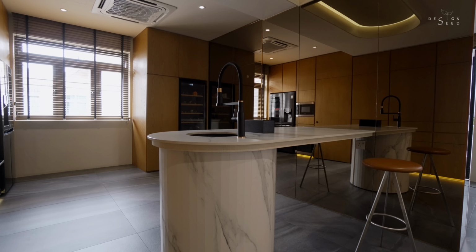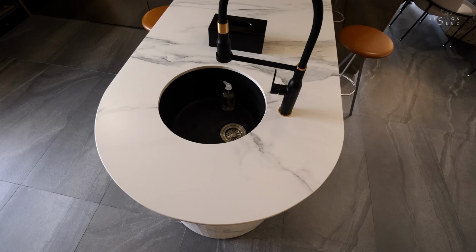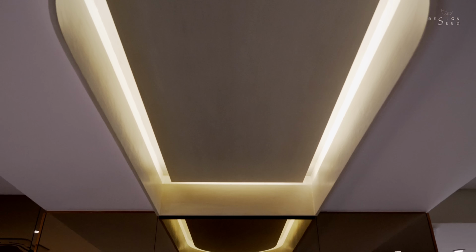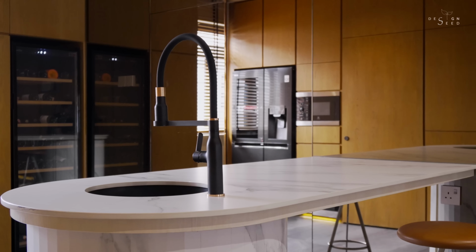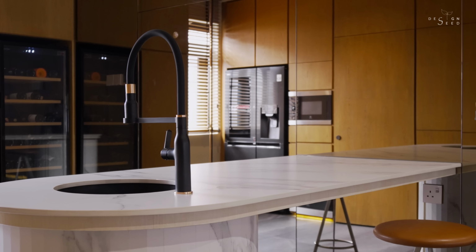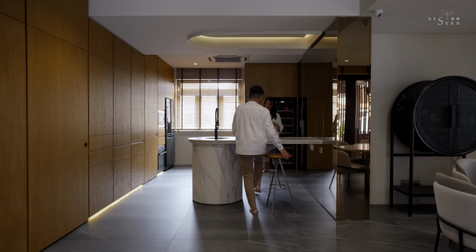The modern bar area features a marble countertop with curved corners. Mirroring the curves, the recessed ceiling light above brings cohesion to the space. Mirrors lining the wall add a spacious impression to the space, diminishing the narrowing effect of a long hallway.